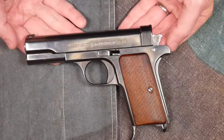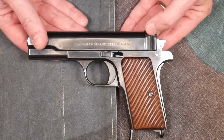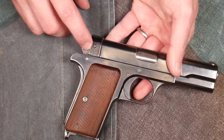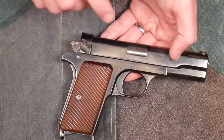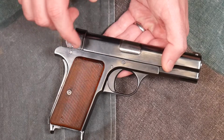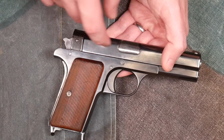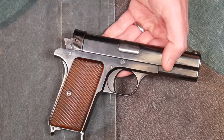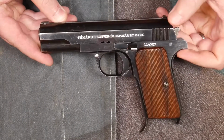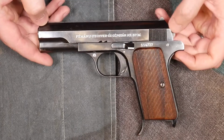Now the 29M is defined by this large rear section here on the slide. This is a separate piece. If you want to disassemble it, you have to push in this little button and it rotates off and comes out. I disassembled this in the 29 video if you want to see the way it goes, but it's pretty complicated. It's not the best design. The breech face part is not connected to the slide or the frame. It's kind of weird. Now the 37M here is greatly simplified. You don't have that separate rear section. Instead, you just have this traditional, one-piece slide.